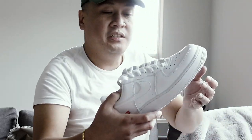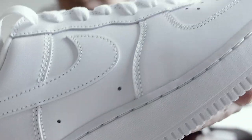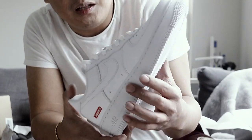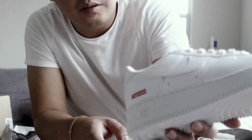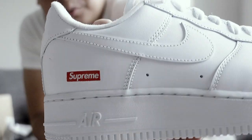So yes, as you can see here, it's a lot smaller than your regular Air Force One that you saw last year. I actually kept a pair for myself, and this year this is all going to be resold. So here it is, guys, the Air Force One from Supreme.